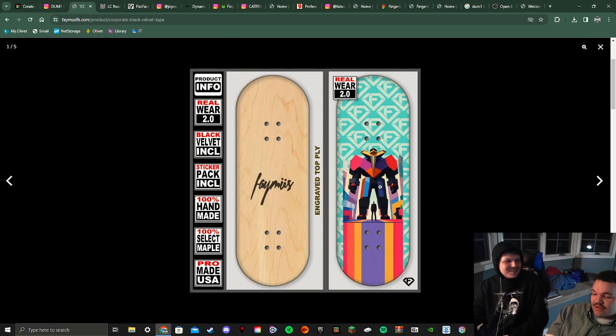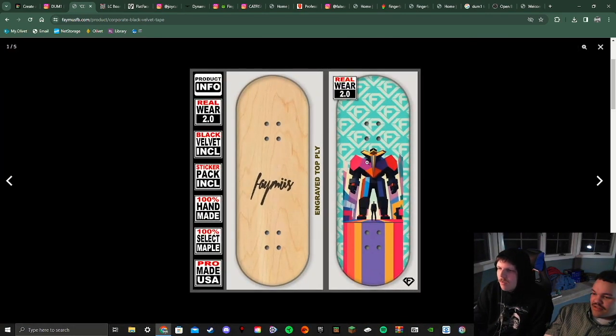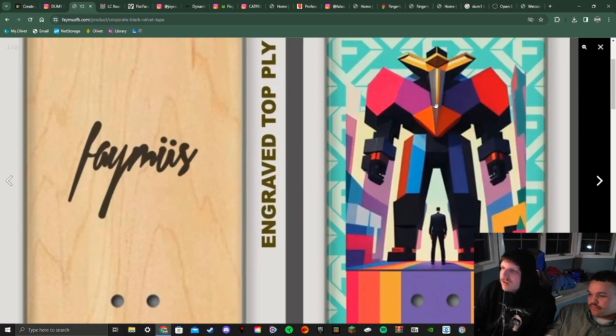I wouldn't be surprised if that was AI as well. Yeah, I don't know. I mean, it's so polygonic, someone could have made that, but I'm just gonna go with that. I'm just gonna say that it's probably AI. Yeah, because look at the way this shape kind of blends into this shape here. Yeah, it's probably AI.